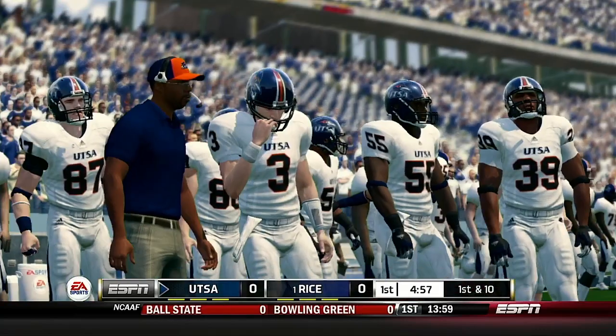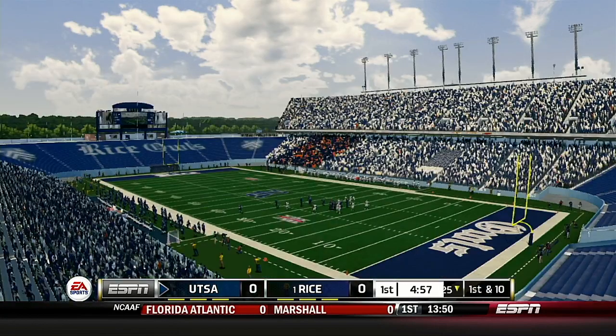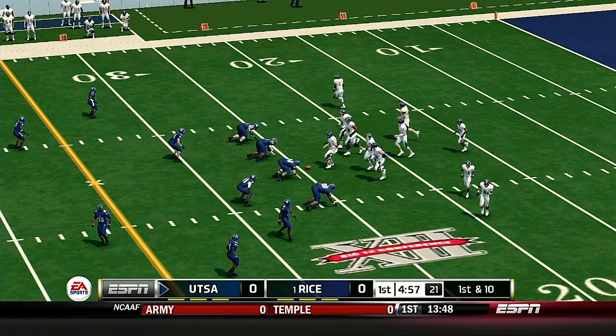Final game for these seniors on their home field. Some will get to the next level and play some more football. Others, they'll be putting the helmet on for the final time. So here comes the offense taking the field for the first time today.